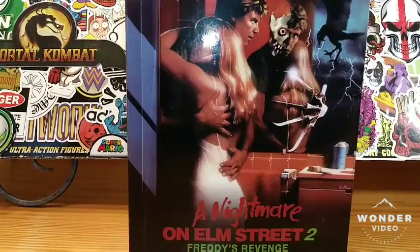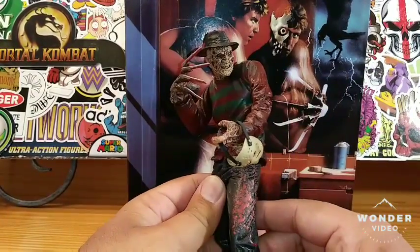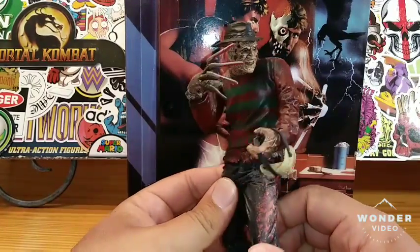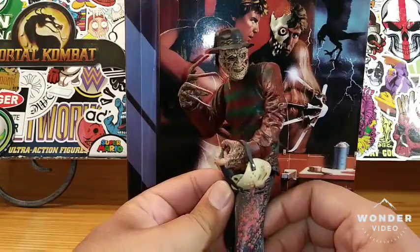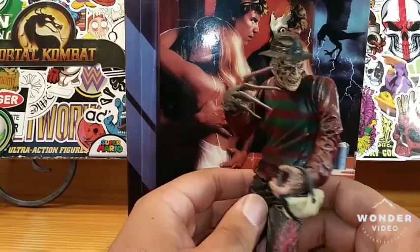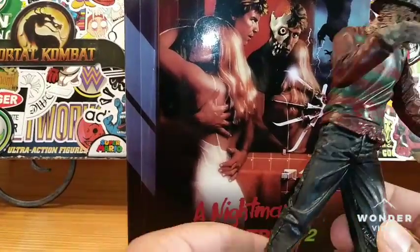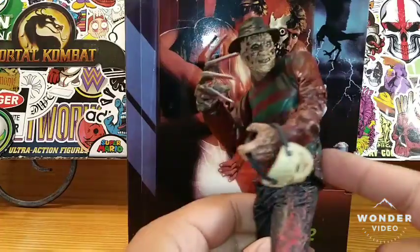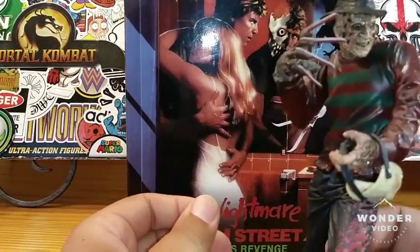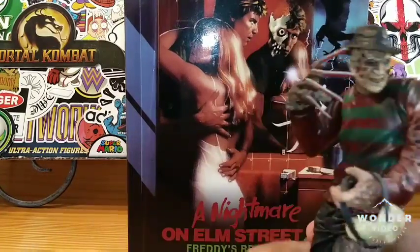But if you didn't see one of my previous reviews of Freddy, this was maybe 7, 8, 9 months ago, I did the Movie Maniacs version of Freddy right here. So I guess we're going to do a little comparison of this Freddy. This is, of course, Todd McFarlane, from like '97, '98.